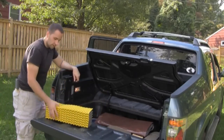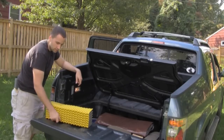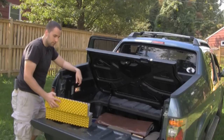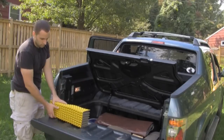You guys have seen the Z-Lite sleeping pad before. If I have to make the back of my truck some kind of makeshift shelter, this is pretty hard material to be sleeping on, so that's why I threw this in there. That way I can still prone out pretty well and lay down and get some good rest. And this is actually very good to sleep on.